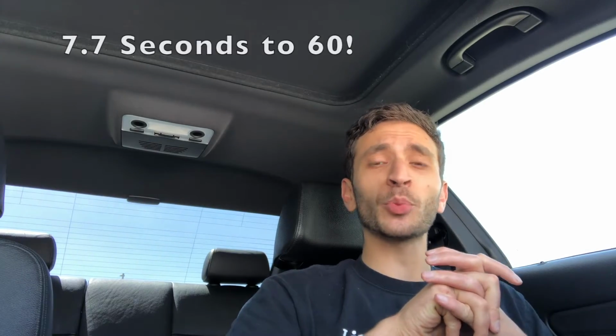So some facts on the car: it's gonna have a 0 to 60 of 6.3 seconds, which is quite a bit faster than the last generation. The last 86 was very slow. I think it was a 7.3 or 7.4 seconds 0 to 60. Not very fun. But that car was not made for straight line speed, of course. Anybody buying an 86 knows that.